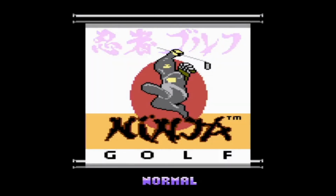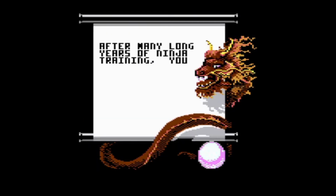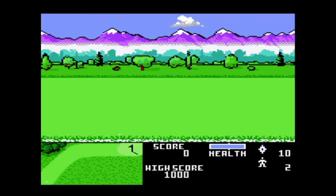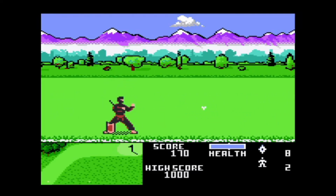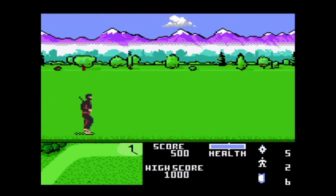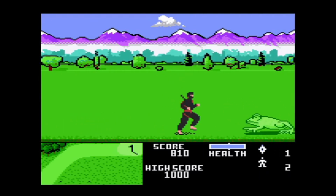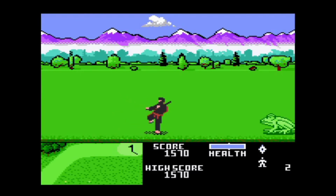Okay guys, it's the big one. This is Ninja Golf. I'm going to put it on easy again. This is the one that really intrigued me by the title. I want to see how ninjas and golf go together. Nine holes of golf by the looks of things. Right, so I swing. Okay, no, that's jump. What have I just picked up? Golfers. Okay. I only have two shurikens left. Oh, I can kick. Okay. Go away. No. Go away.